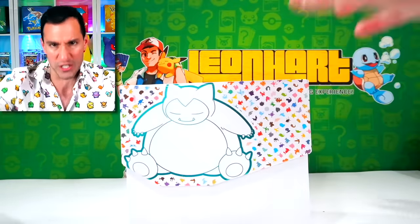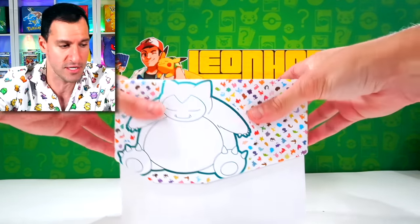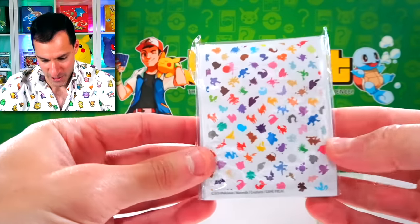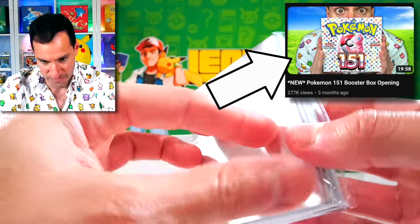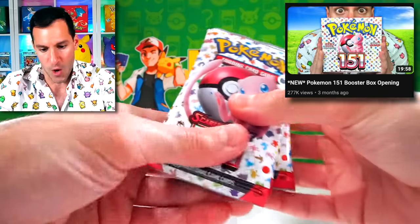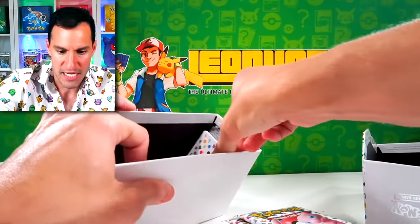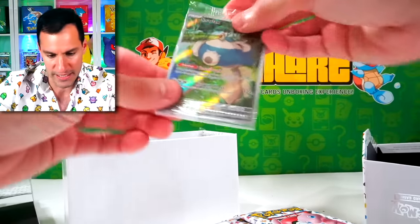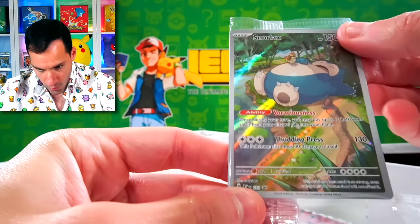Still interesting that this is paper. At least this is gorgeous. It's like my shirt. It has all the Pokemon on it. Or at least a lot of the Gen 1 Pokemon. I'm so excited for this. This has been incredible. I opened up a Japanese box before, but I have not yet even seen an opening of the English set. I like going into it relatively not knowing.